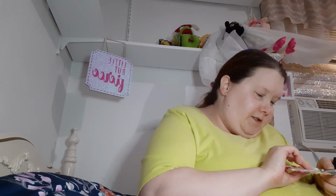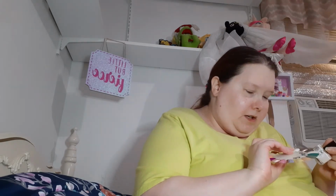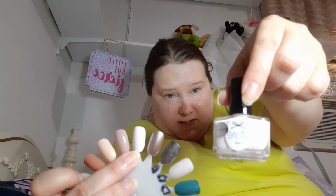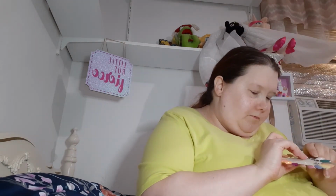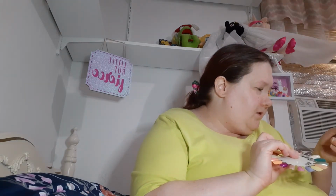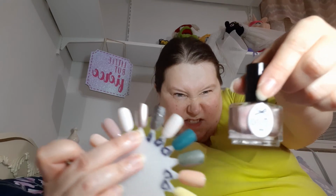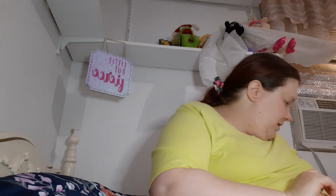Next one is Amazing Gracie. It's just a white, but it's a nice white. I like it, so I'm keeping it. Next one is also Ciate London. This one is called Gold Digger, and it is that one there, right next to the black. I like it. It's pretty. So I'm keeping those.